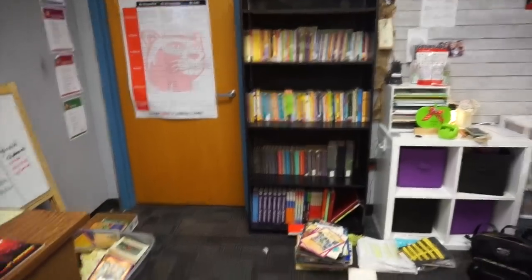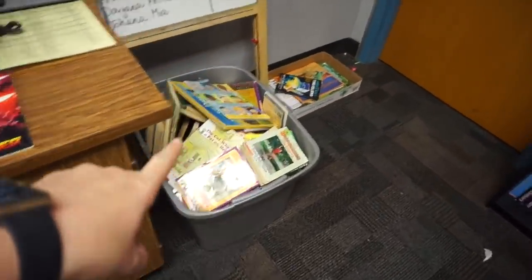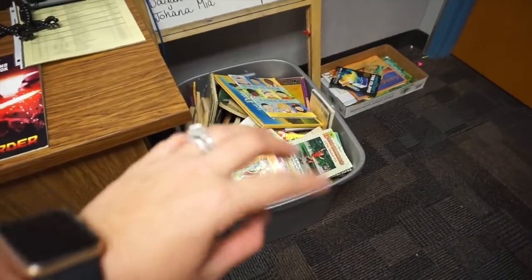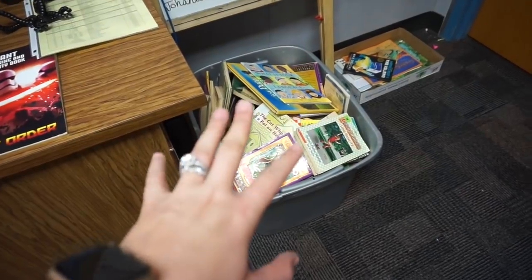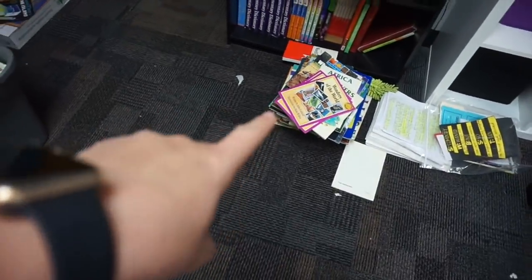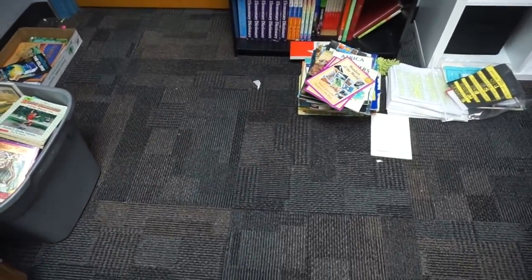Hopefully this won't fall, but I feel like once I take all of the books off, it won't be as wobbly. I did go through my books this morning and yesterday, and I just put a bunch of them in this bin, and I plan to just let the kids pick through them in these next few weeks and take some books home. These are the only books that I have left, and I plan on getting those put in the bookshelf right now, actually.